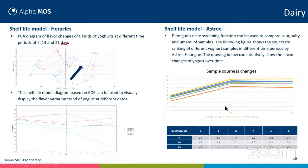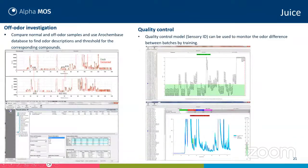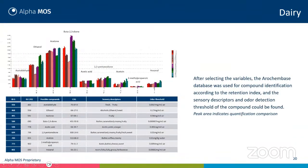And this one is a shelf life model for yogurt. The customer is mainly focused on taste, on the sourness and also the sweetness. Using the shelf life model, we can visualize the flavor variation trend at different times, and also the relative compounds, the sensory distribution and odor thresholds.